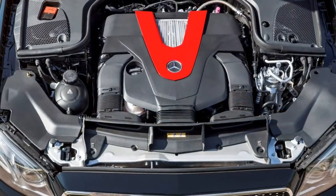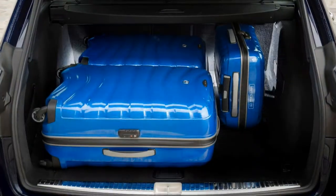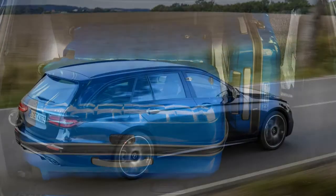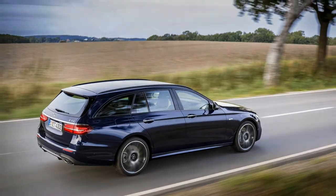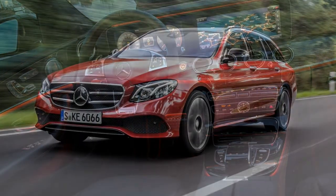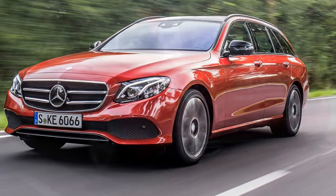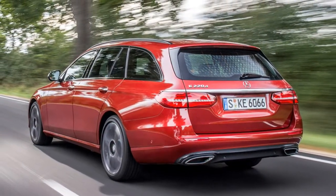Under the bonnet of the Mercedes-AMG E43 is a twin-turbocharged 3.0-liter V6 petrol engine producing 401 horsepower and 520 Nm of torque from 2,500 revolutions per minute, sufficient for an electronically limited 155 miles per hour top speed and a brisk 4.7 second 0 to 62 miles per hour time. It sounds purposeful enough, yet it doesn't make the hairs on the back of your neck stand on end in the way the V8 powerplant does.